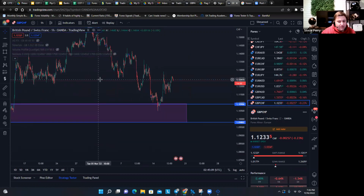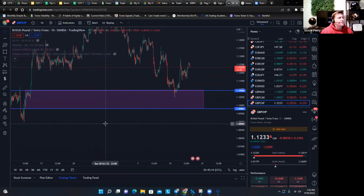Here's the pound franc. What am I thinking about this one? What am I going to do with this one?